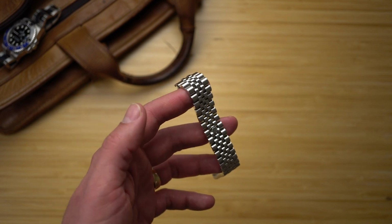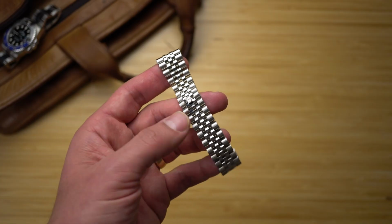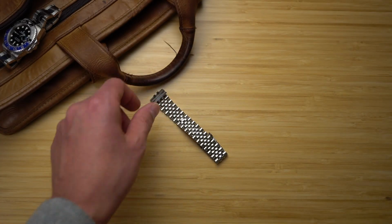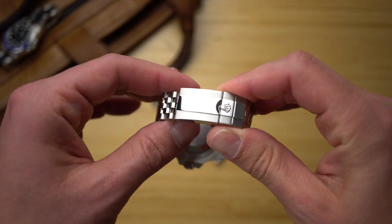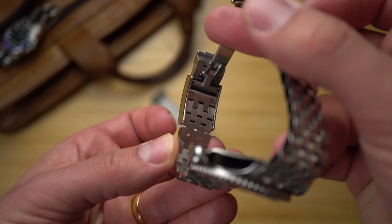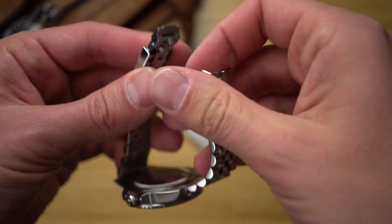This was made for a 36mm Datejust, but in 2017, it fit most 40mm Rolex sport watches. Both the Oyster and the newer Jubilee have the Easy Link extension, which allows you to expand or contract the bracelet by 5mm without any tools. I use the Easy Link several times a day.